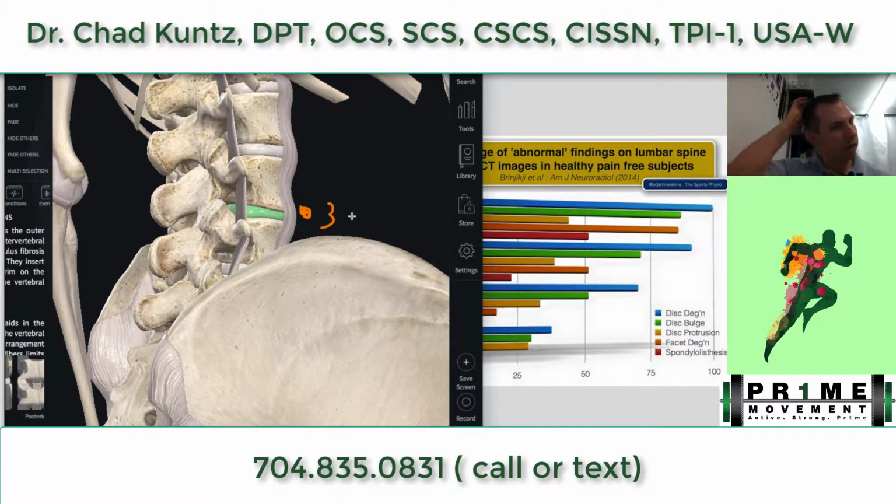Disc degeneration just means that it becomes desiccated, or dried out, and becomes somewhat flattened, and it loses height. So let's say over here is the one that's flattened, and let's call that 2 millimeters. That's the idea with disc degeneration. It's actually quite a natural occurrence, and it doesn't have a high prevalence at all with pain.